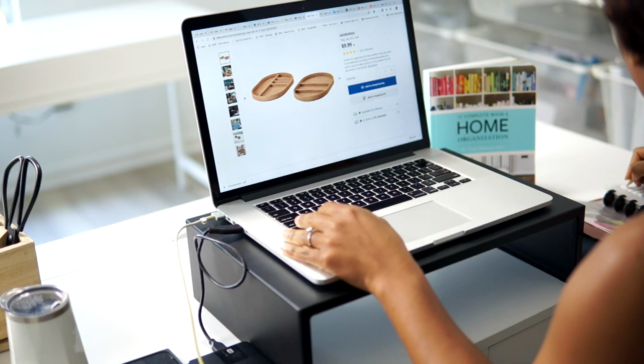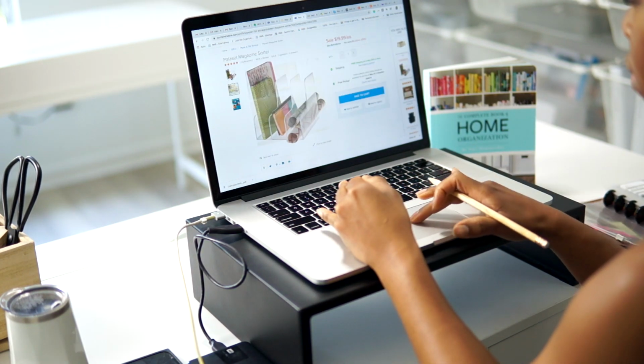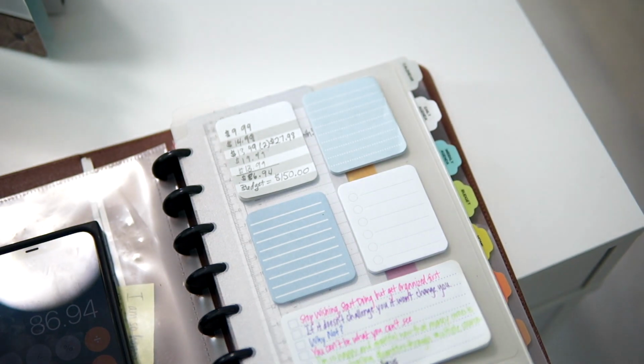And to figure out a budget, all you have to do is go online, look through tons and tons of organizing products, see which ones you like, write down that total, and that is your budget. Of course, you have to be comfortable with your budget because you don't want to end up like I used to end up and be shocked once the cashier told me how much I was spending.